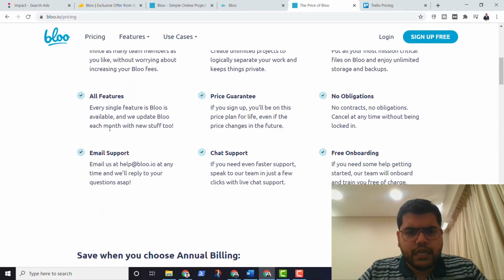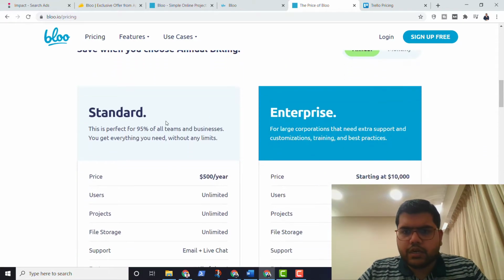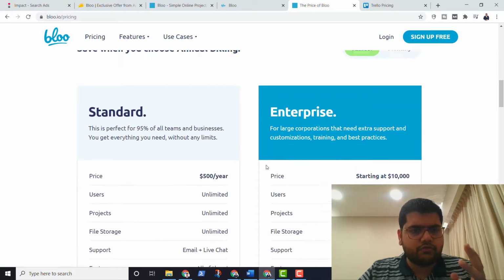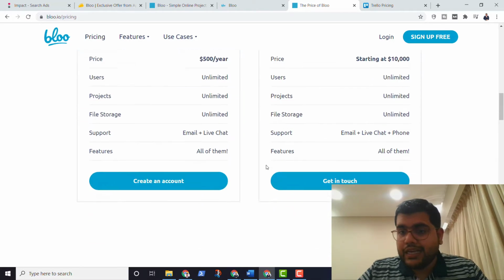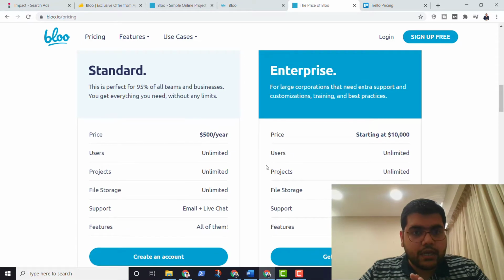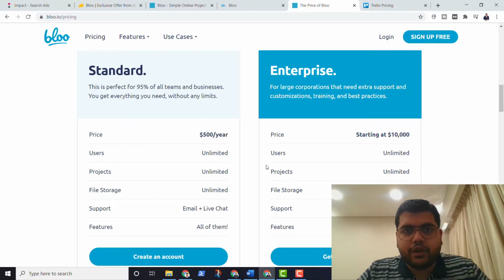Now, it also has, I think, a discounted pricing when it comes to annual rates. So it's $500 a year if you are going with the standard plan, or $10,000 a year if you're going with the enterprise plan. I hate such plans because for me, I don't know if I'm going to use it forever. I'm not sure if I will use it for maybe a couple of months down the road and stop using it, or maybe I continue to use it forever. So I like the AppSumo deals, which is a lifetime deal, and you get to make your decision.